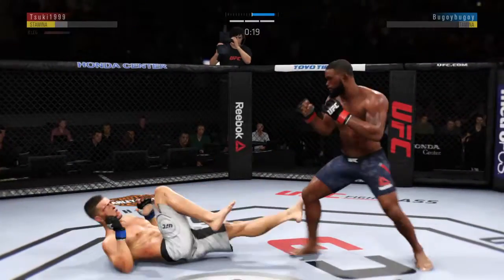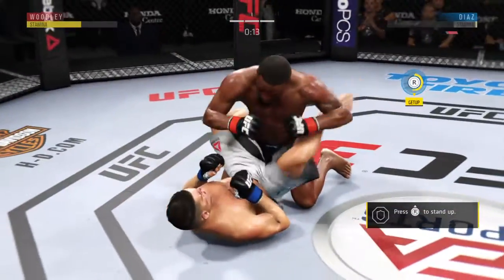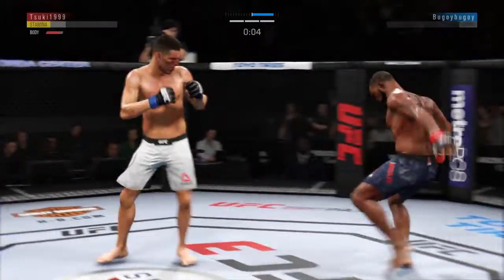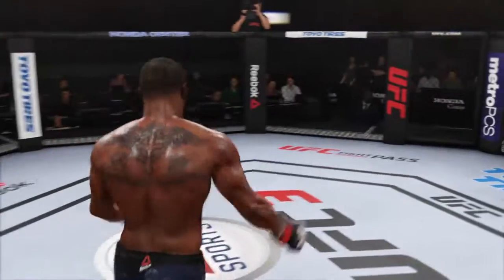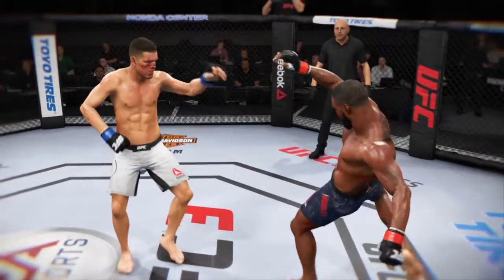Twenty seconds to go in the fight. Oh, and he lands a big right hand. Nice. Back to the feet. Oh, very nice. KO victory pulled off late in the fight.